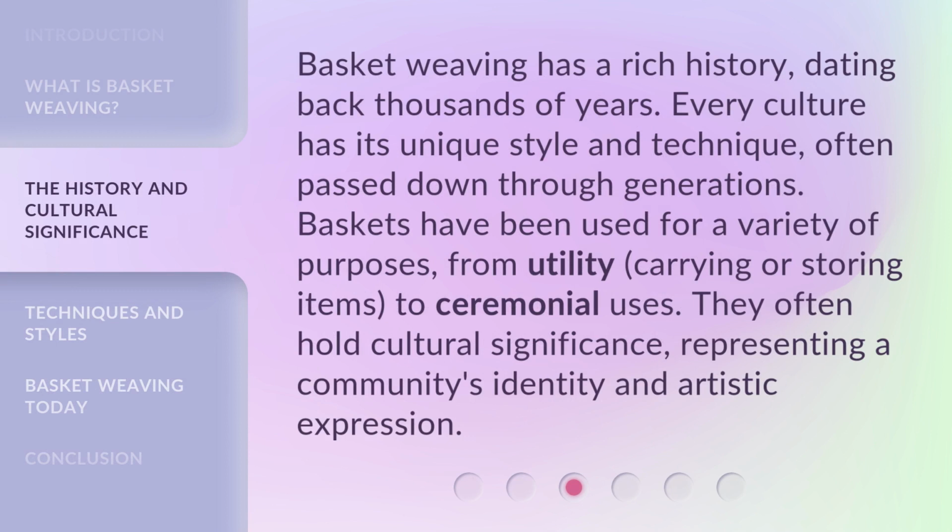Basket weaving has a rich history, dating back thousands of years. Every culture has its unique style and technique, often passed down through generations. Baskets have been used for a variety of purposes, from utility, carrying or storing items, to ceremonial uses. They often hold cultural significance, representing a community's identity and artistic expression.